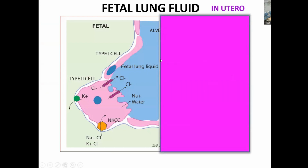So let's talk a little bit about fetal lung fluid. In utero, the lung is filled with fluid, and that is to maintain airway volume equivalent to functional residual capacity, which is about 20 to 30 milliliters per kilo. The fetal pulmonary epithelium secretes alveolar fluid, from about 6 weeks of gestation.